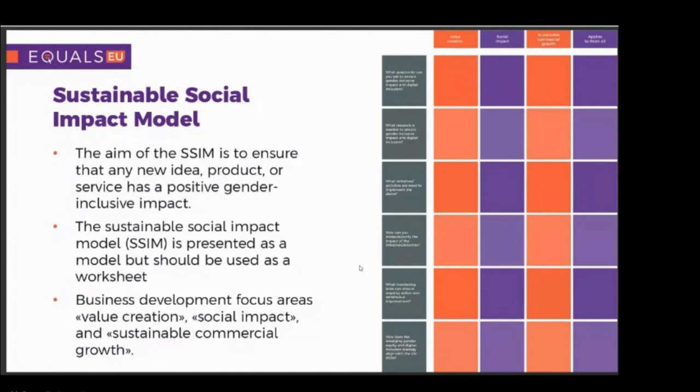So the aim of the sustainable social impact model is to ensure that any new idea, product or service has a positive gender inclusive impact. So before we go any further, it's probably good to take a moment and just unpack what's meant by sustainable social impact. Next slide, please.